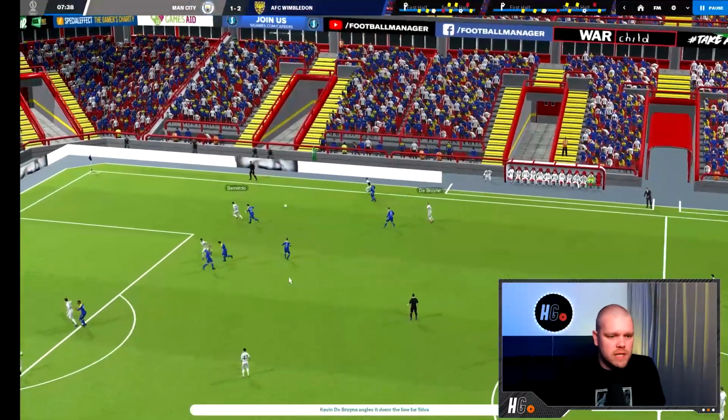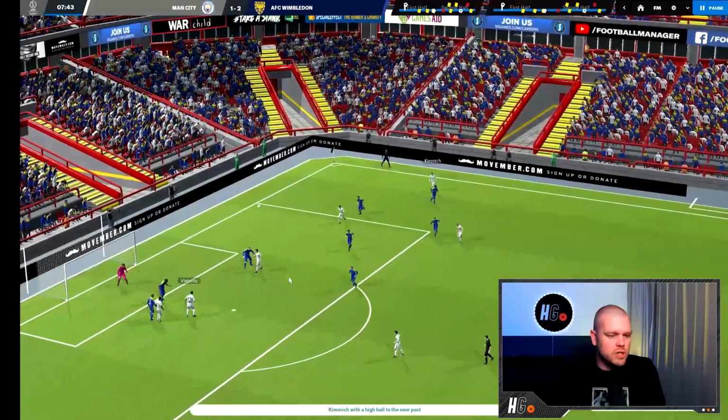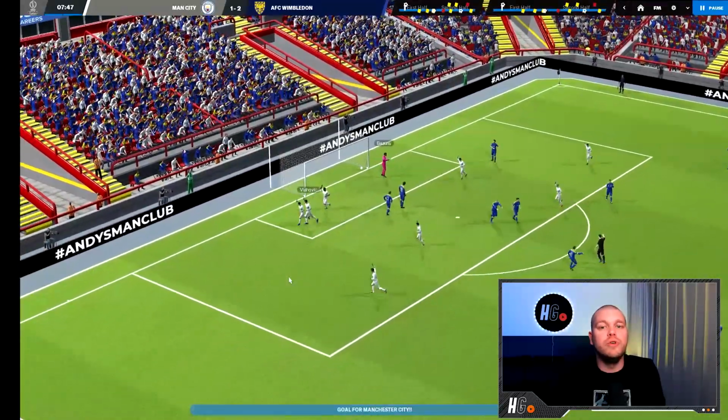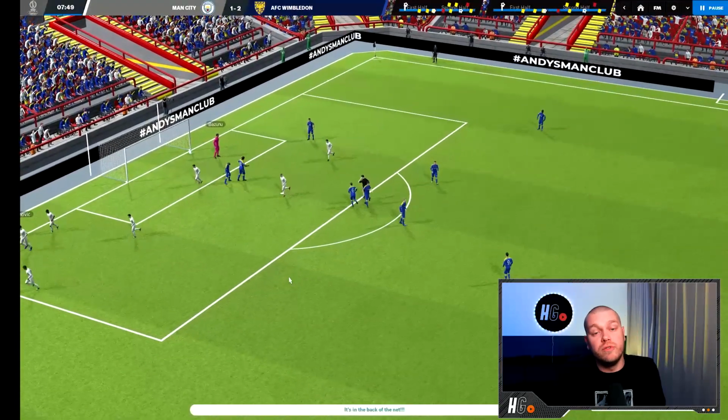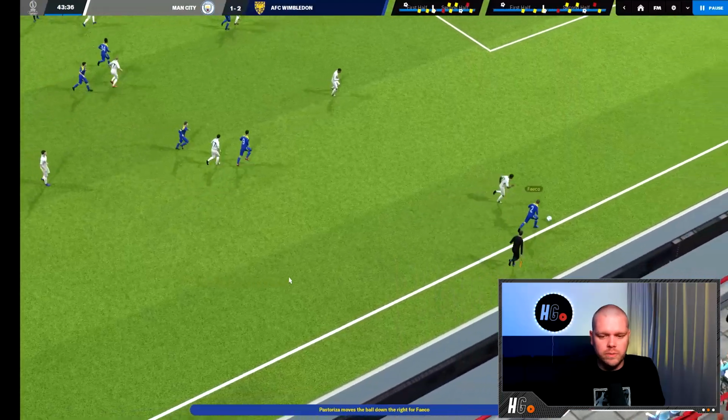So this is Manchester City's goal. Europa League final, don't you forget. Kimmich crosses the ball. Abou nods it down. Abou Me heads it past Abou. Now, obviously, our goalkeeper, I don't know if you clocked it whilst we had a look, he was injured, so would have missed this final.